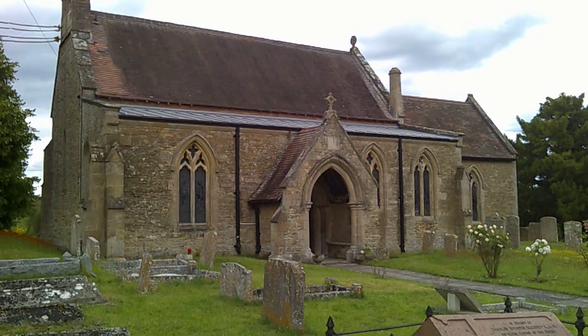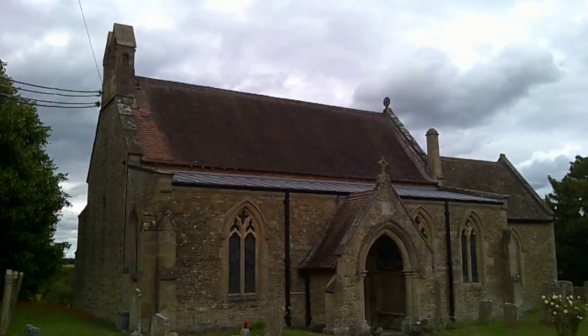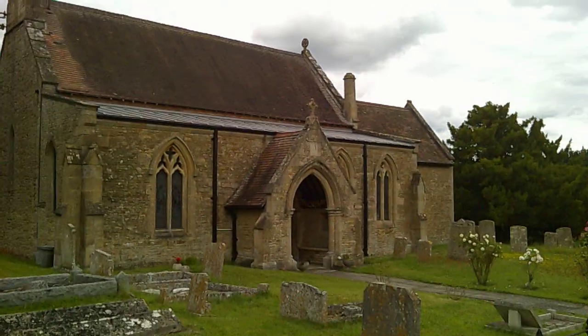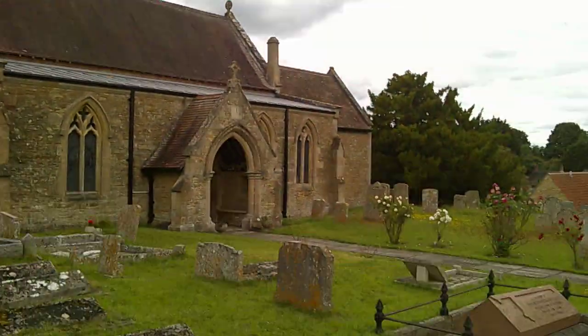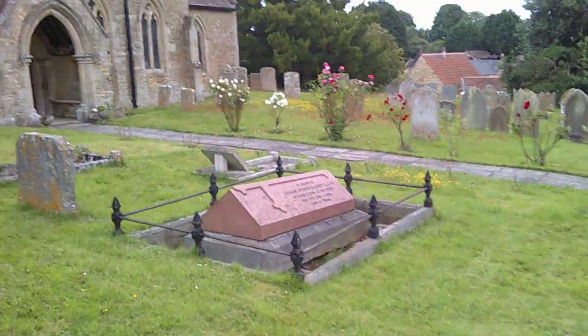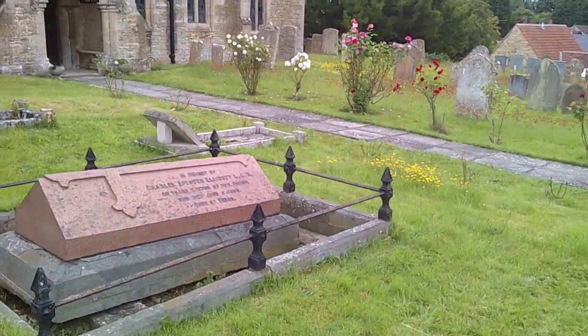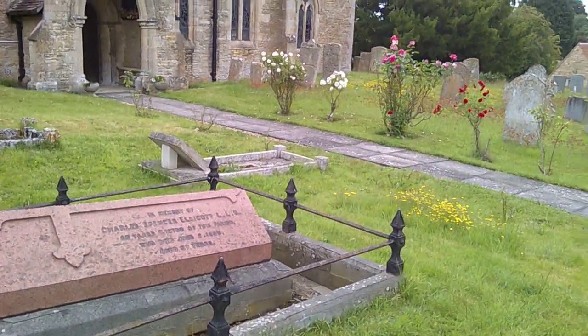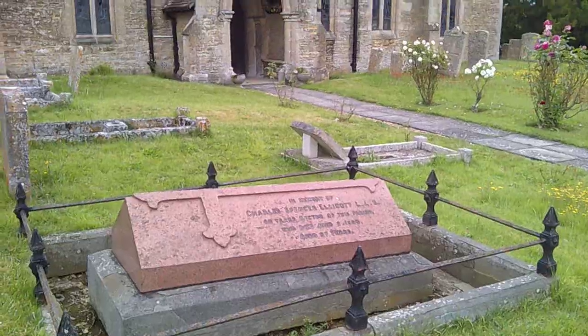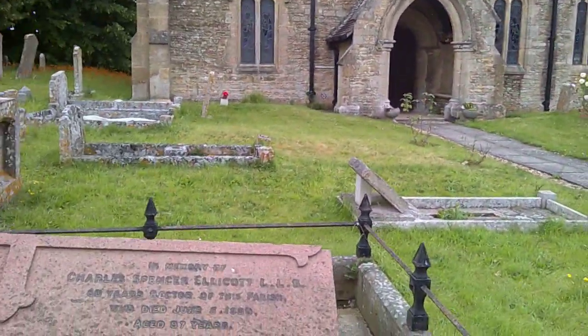So outside it's very much as Bishop Ellicott would have known it in his childhood, when his father was the rector here and when he was growing up at the rectory. And you can see this is Charles Spencer Ellicott, this is the Ellicott grave here, just because it's Bishop of Gloucester, he is emphasising, and quite rightly so, his piety towards his father.